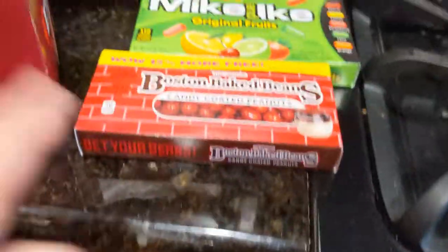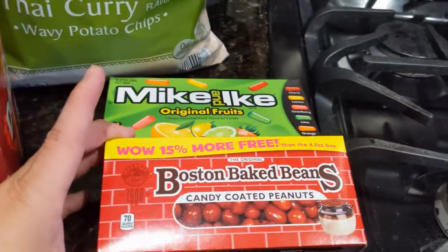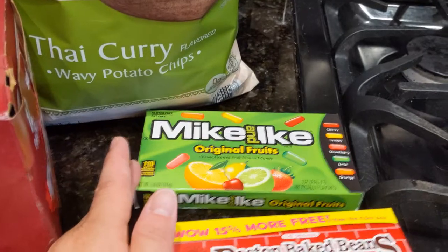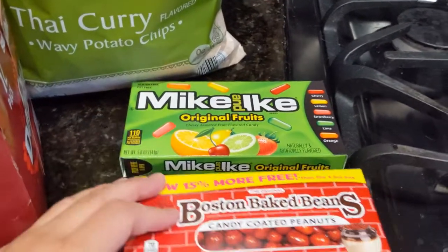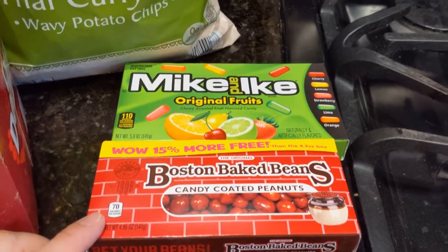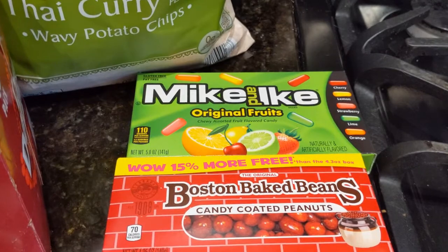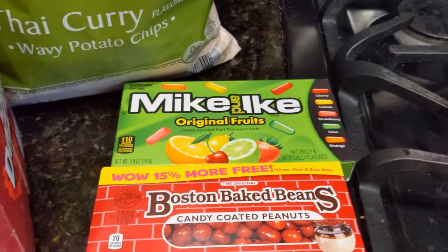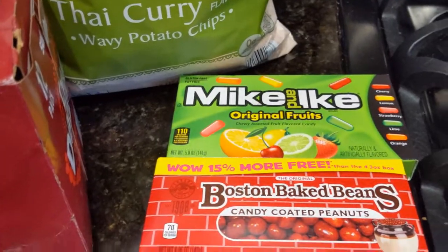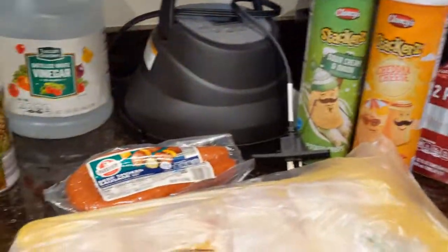And lastly, for my partner, I got him his Boston Baked Beans candy and some Mike and Ike's. Dollar Tree candy, they were kind of low today, so I was surprised there was just a few boxes left of the Boston Baked Beans, so I got him that. And Mike and Ike, it's something different. I don't think he's had that in a while. So that's what I got from Dollar Tree. I got 2 boxes of candy, a cat collar, bookmarks, and a greeting card. So anyways, that's my haul for this week.